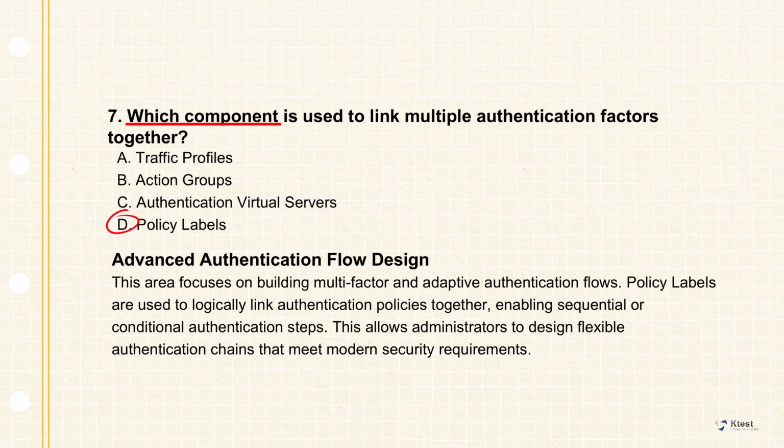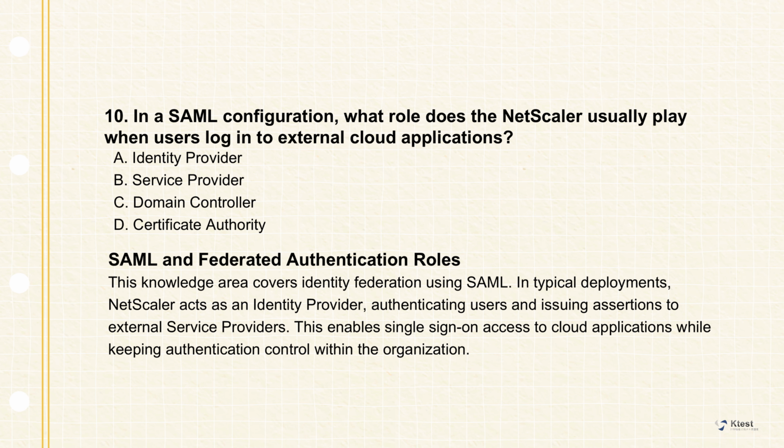Speaking of modern auth, we have to talk about the cloud. Question 10 is about SAML, Security Assertion Markup Language. Can't do modern identity without it. The question is, in a SAML setup, what role does NetScaler usually play for external cloud apps? The key phrase there is external cloud apps. Salesforce, Office 365, that sort of thing. And the answer is identity provider, or IDP.